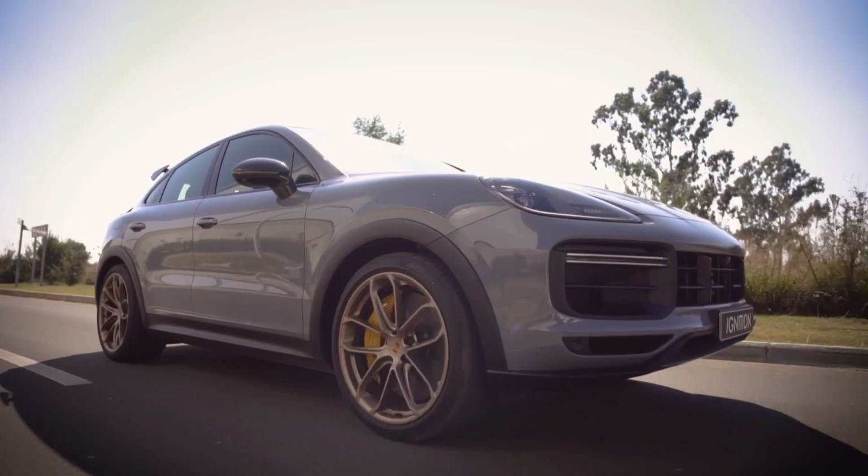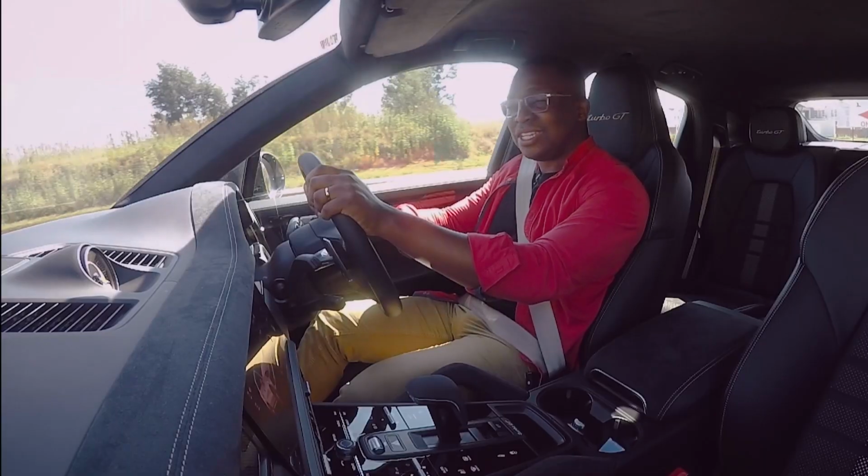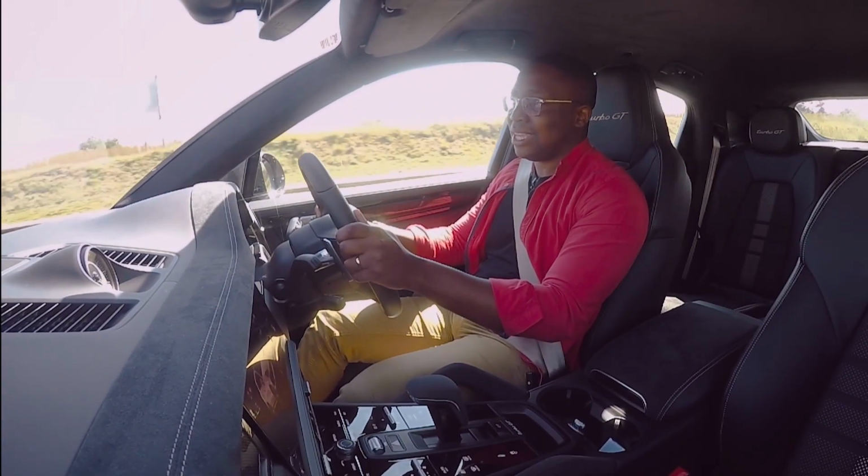But for other people, they might think that it's a bit pointless to have all this performance in an SUV. Each to his own when it comes to what consumers want. But wow, this is a technical marvel.